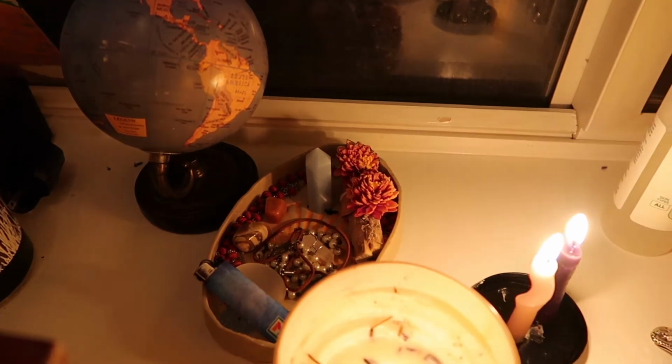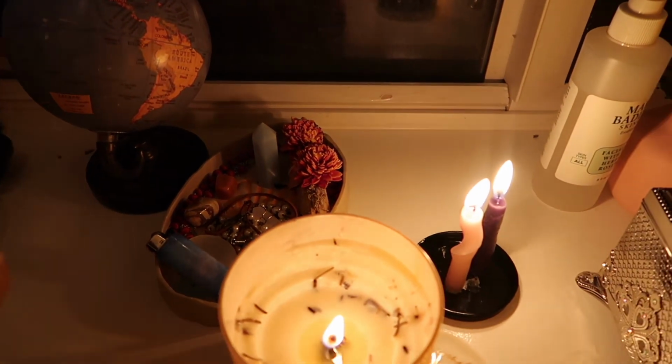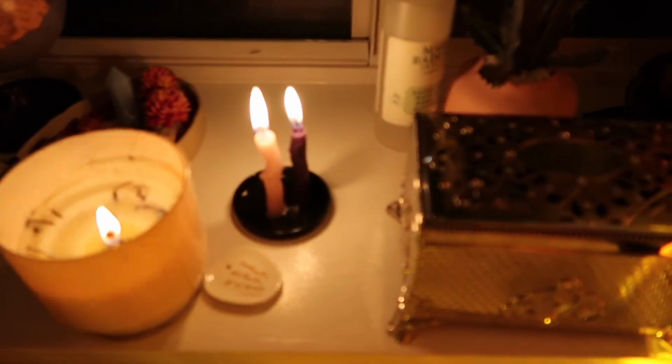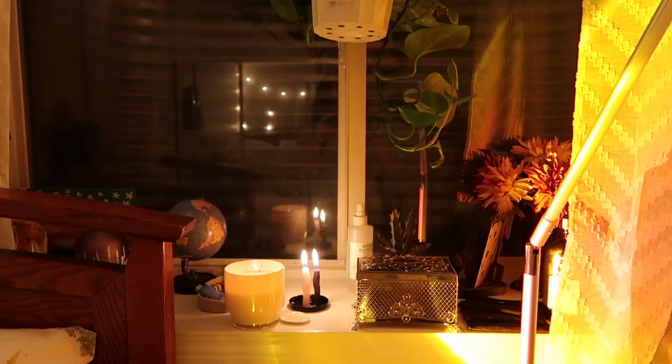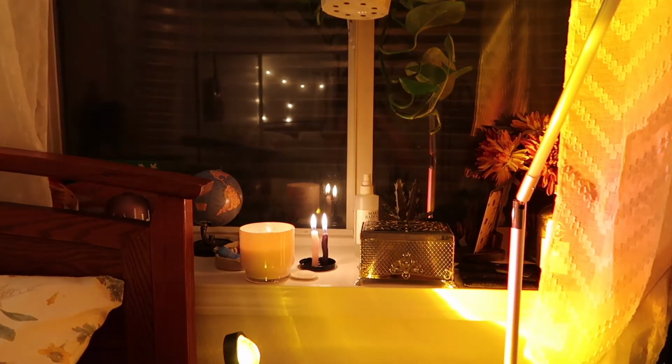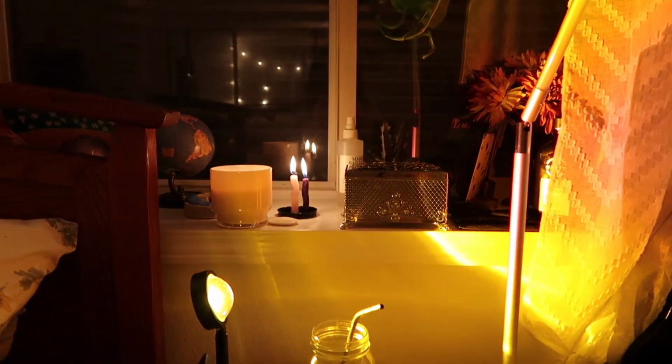Here is my altar space, and I truly cherish this little nook in my room. This is where I charge my crystals, have my full moon rituals, or light a candle whenever I need to pray to my ancestors for any help or guidance.